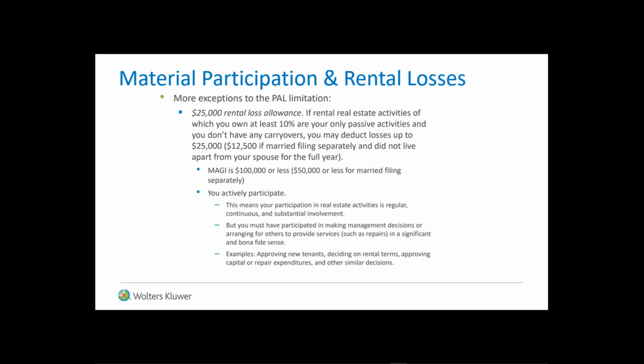But when you have material participation, right, there's so many rules around this, right? We're going to take one of those rules around. We're going to talk about material participation and rental losses. So for rental losses, there's a $25,000 rental loss allowance the IRS does allow you to have if a rental real estate activity which owns at least 10% of passive income does not have any carryovers, right? So if there's no carryovers, right? So if you own at least 10% and you are only passive activities and you don't have any carryovers, you may deduct losses up to $25,000. 12,500 married filing separately, and now your modified adjusted gross income cannot exceed. When your modified adjusted gross income exceeds $100,000, it begins to phase out. Right, it begins to phase out up to 150,000, and I'll show you an example in TaxWise.